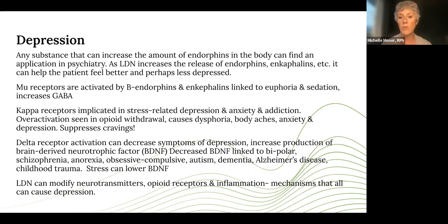But we can use low-dose naltrexone to, again, incorporate the release of endorphins and enkephalins and decrease the symptoms of depression. That is really important, especially when you already have a significant diagnosis like bipolar, schizophrenia, anorexia, OCD, and autism. And so we again start using small doses and slowly increase. We tend to use liquids more often in this situation so that we can very carefully manipulate that dose just by increasing the volume. So we give them a concentrated bottle and we show them how, if you increase that dose, that can help.